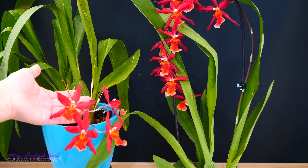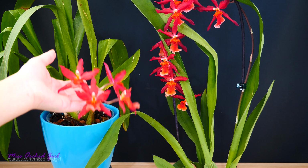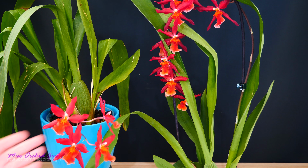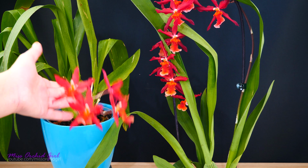But yeah, there we have them. I kind of overdid it because I didn't know if I would find it again, and it's red and I love red flowers. But I think I am set. I think I have enough of Cheyennes at this point. So yeah, most probably that one will go in the giveaway and I'll stick to the ones that I have.